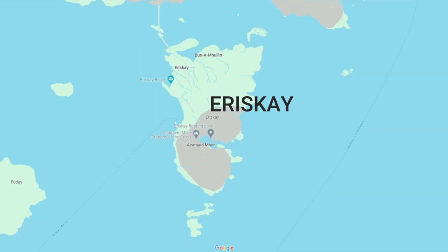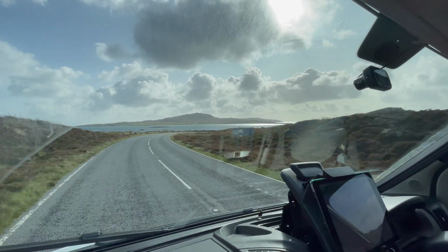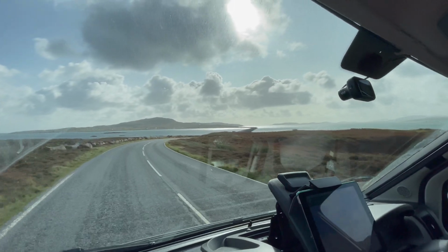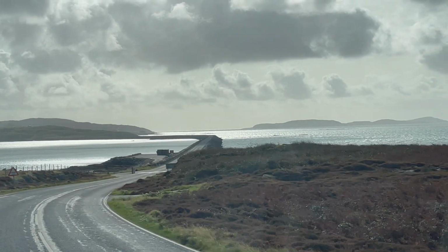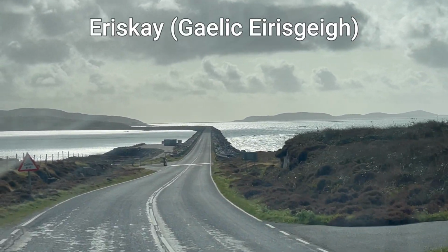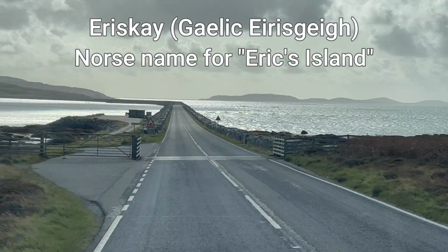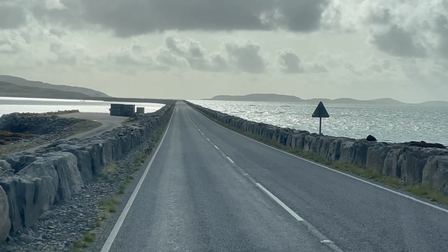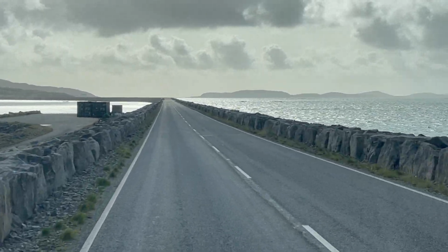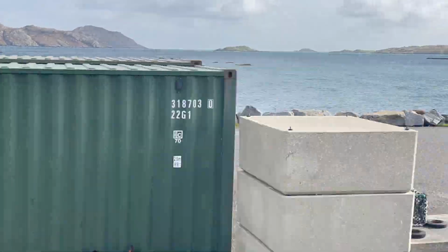Eriskay is only a small island. North to south it's 3 miles and east to west it's 2 miles. The last population census put the figure at 143. Most of the people are in the northeast in a place called Bala, which means the village. Eriskay is derived from an old Norse name which means Eric's Island. The Causeway, which is 1.5 kilometres in length, is quite a late addition to the islands and was only begun in the year 2000. It's actually a very beautiful causeway and is probably one of our favourites.